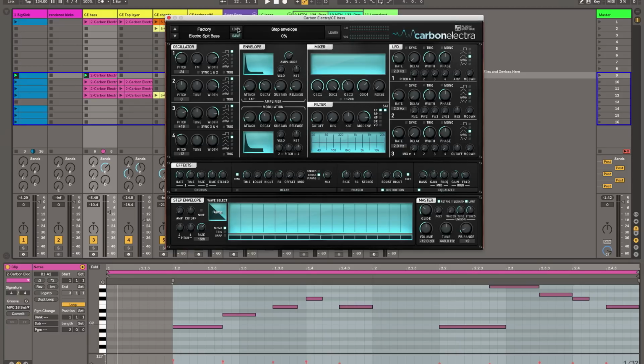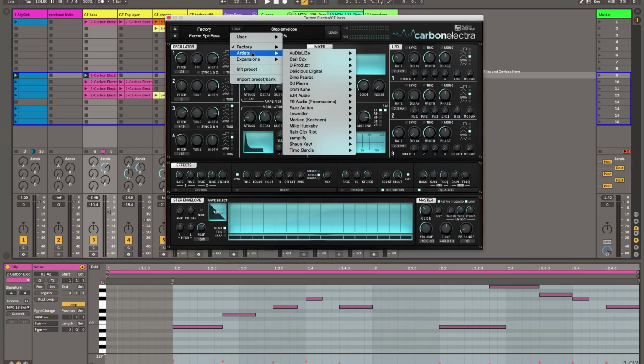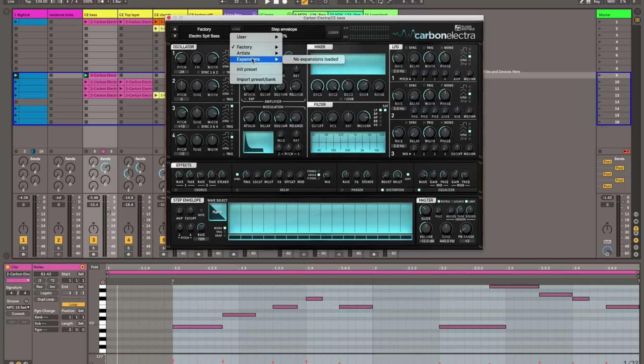So loading presets is as simple as going up here. There's a bunch of factory stuff. You see I just pulled out a bass preset for this. We've also got presets that have been created by artists, and were we to have any, we would find any expansion packs that you've loaded in there as well. Okay, so yeah, getting started.